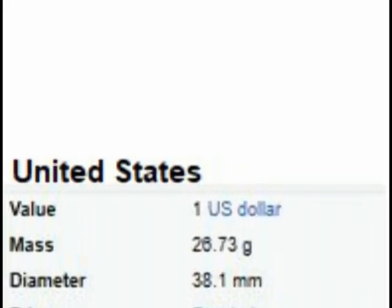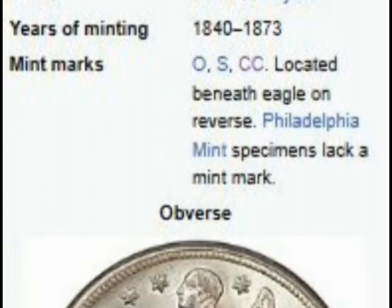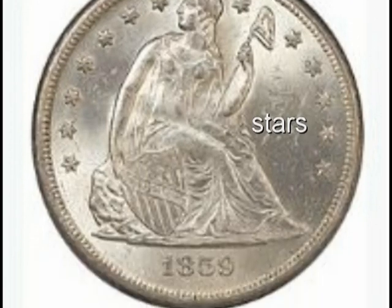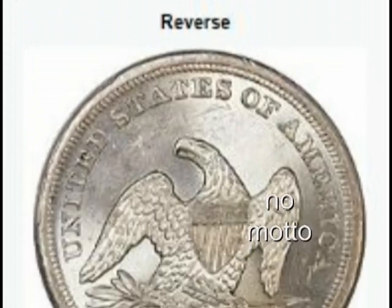Soon, new California mines lowered the price of gold, thereby increasing the value of silver. By 1853, a U.S. silver dollar contained, in gold terms, $1.04 of silver, equal to $36.58 today.